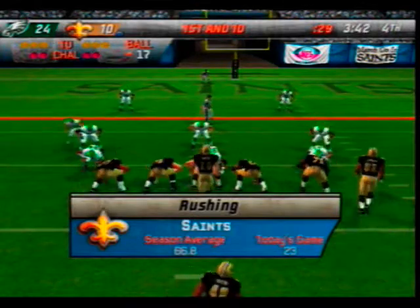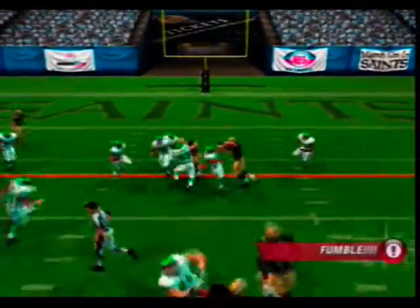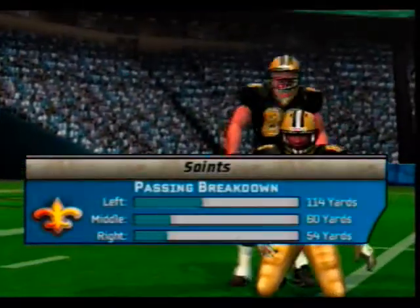Stay at home. Let's do our thing. They have to get some points on this drive and are in good position now to do that as they're in the red zone. The Eagles scoop up the fumble. Unbelievable. What a time to cough up the ball.